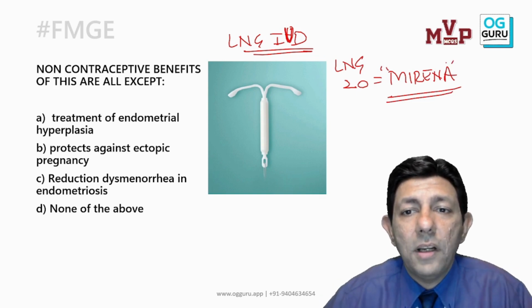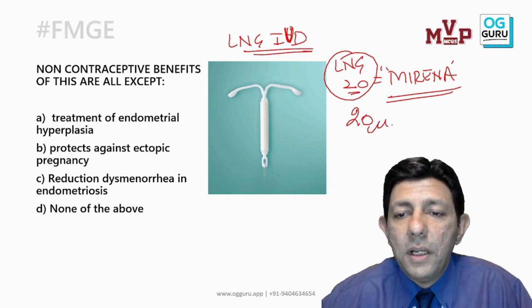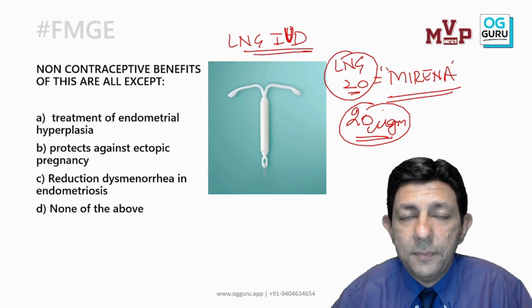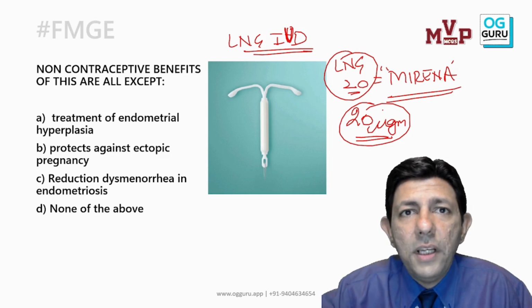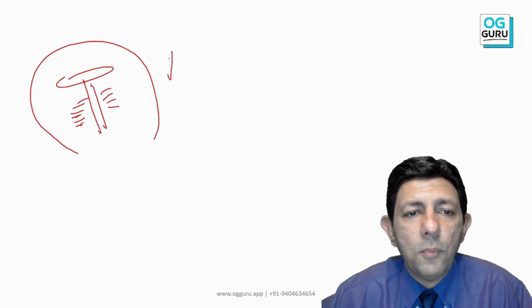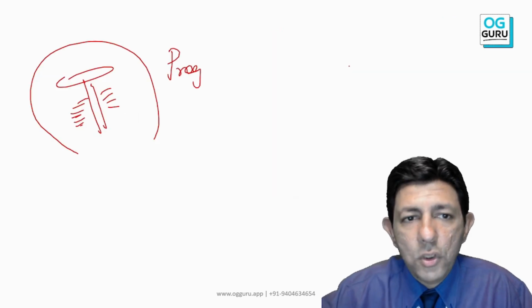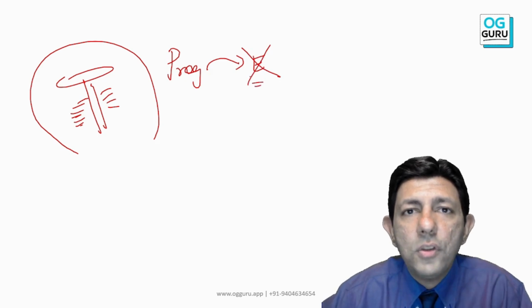Now please understand, what does it contain? It contains progesterone. Why do I call it LNG20? Because 20 microgram per day is released in the uterine cavity. Okay, now please pay attention. What will happen if it's going to release continuous progesterone? Mirena will be inside the uterus and every day it's going to release progesterone. Progesterone means LNG. LNG is a progesterone.